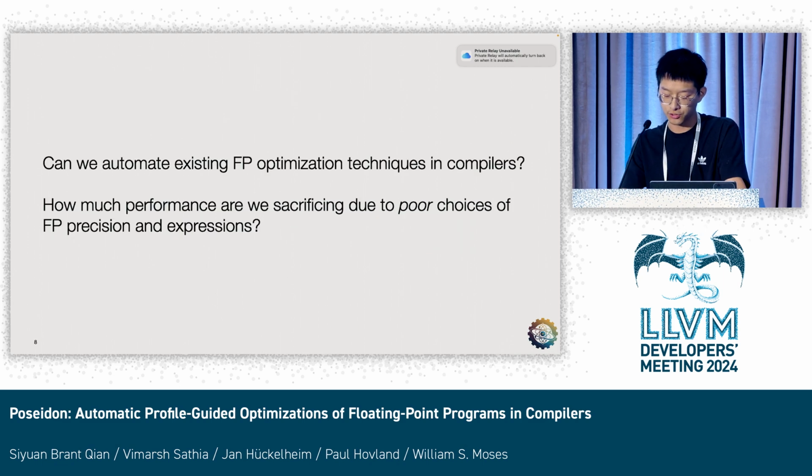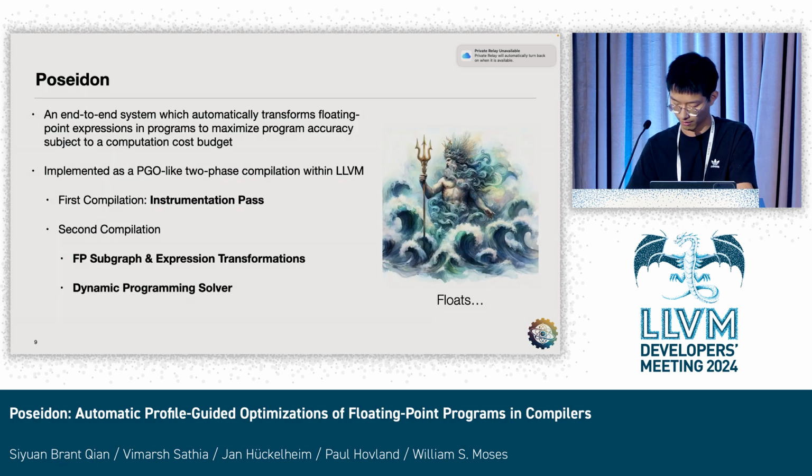We are trying to answer two questions. Can we automate the existing floating point optimization techniques in compilers? And we hope to find out how much performance we are leaving on the floor by poor choices of floating point precision and expressions. To answer these questions, we built Poseidon, an end-to-end system which automatically transforms floating point expressions in programs to maximize program accuracy subject to a computation cost budget.